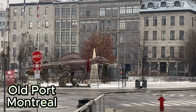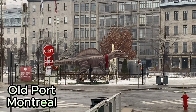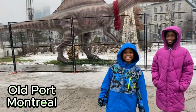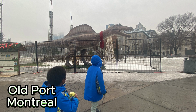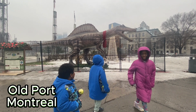The Old Port of Montreal, just steps away from Jacques Cartier Place, is an area full of historical significance. It was originally the site of the first European settlement in the area, dating back to the early 17th century when French fur traders established a trading post called Ville-Marie. The Old Port served as a crucial hub for trade and commerce, connecting the city to the St. Lawrence River and facilitating economic growth. Throughout the 18th and 19th centuries, the Old Port continued to develop as Montreal expanded. Warehouses, docks, and other infrastructure were constructed, solidifying the area's importance as a major port and economic center.